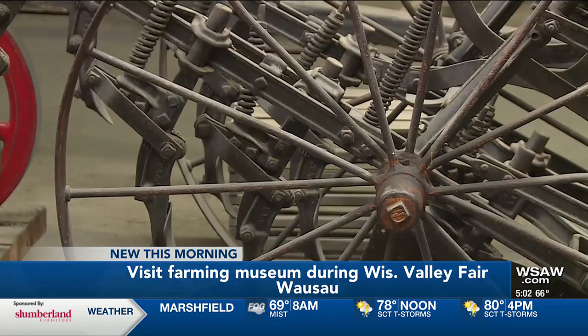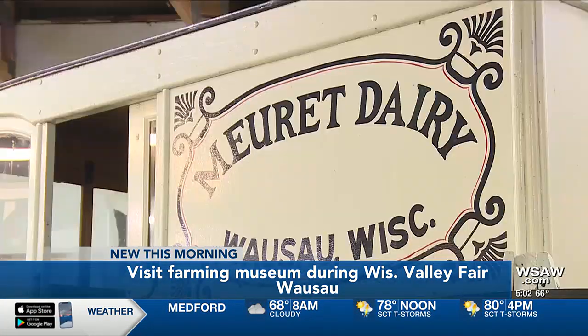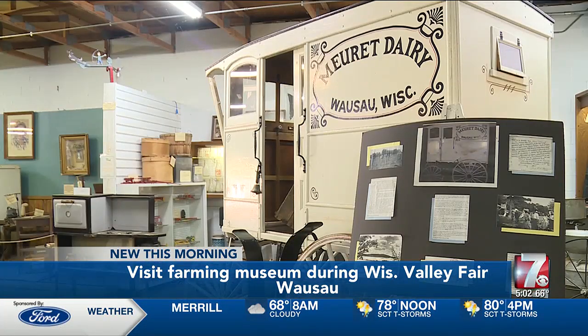The museum will be open if you're planning to go to the fair, it starts tomorrow. It will be open when the gates open at noon and will close at 10 each day of the fair. This museum is open year-round, but you do have to be a school group or in groups of a few or more. Now, Randy says they'll have about 10,000 visitors here this week.